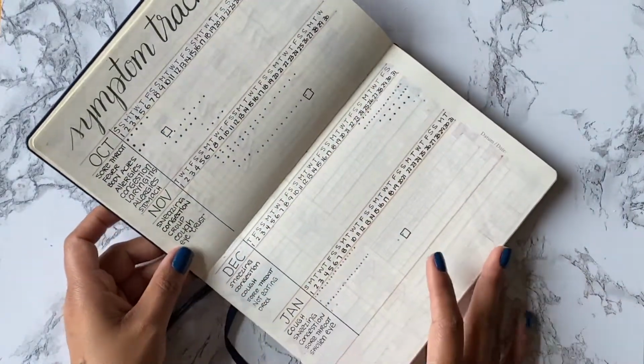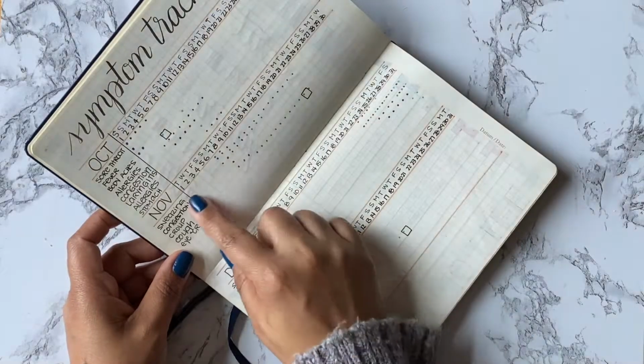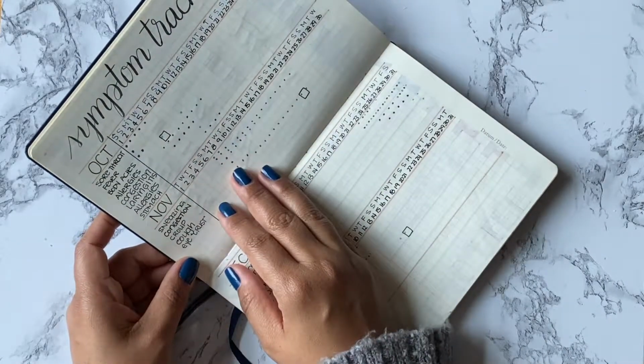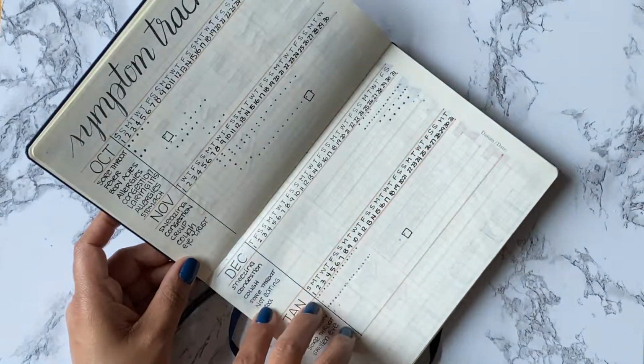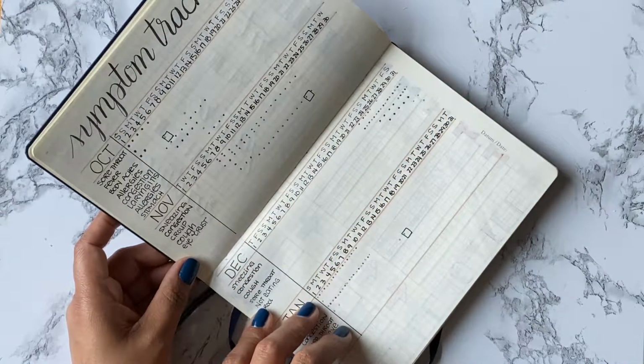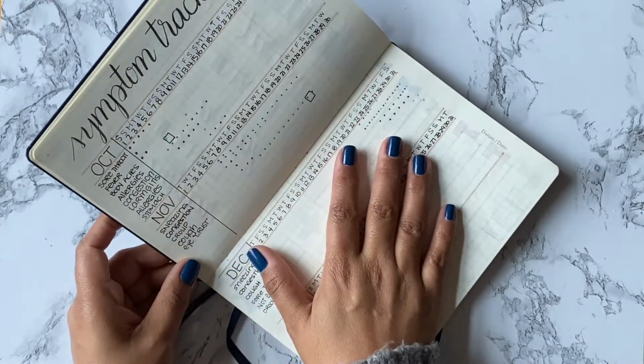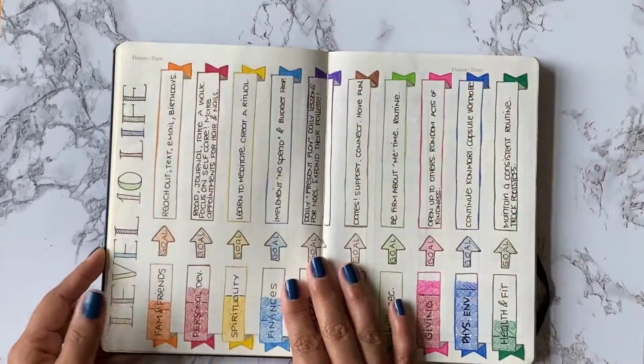Now that they're older, I don't set it up as like a monthly tracker. I only create a 1-page spread whenever they show symptoms, and then I'll just have it for that month or that week. This is really helpful.